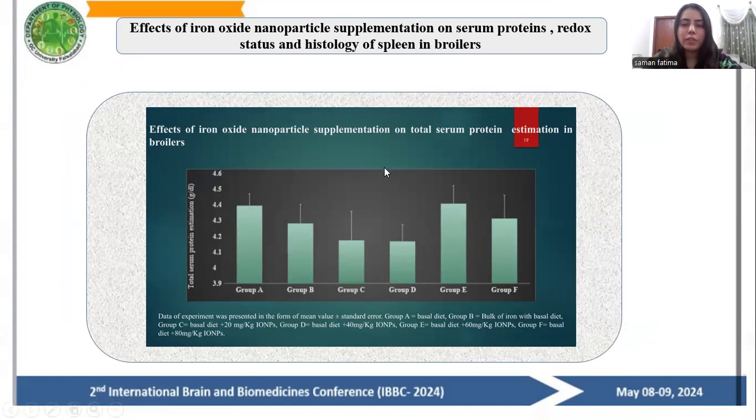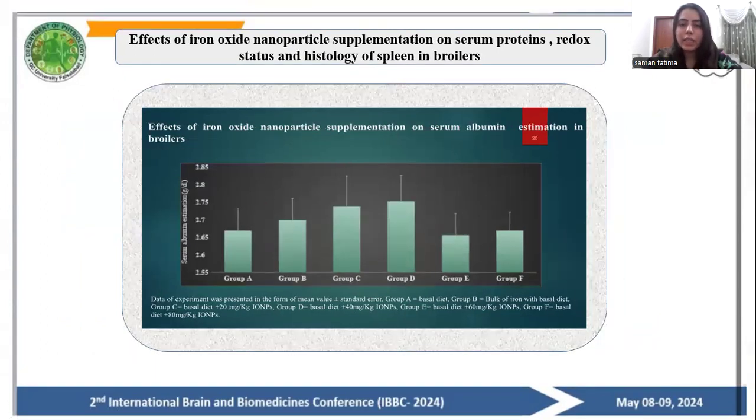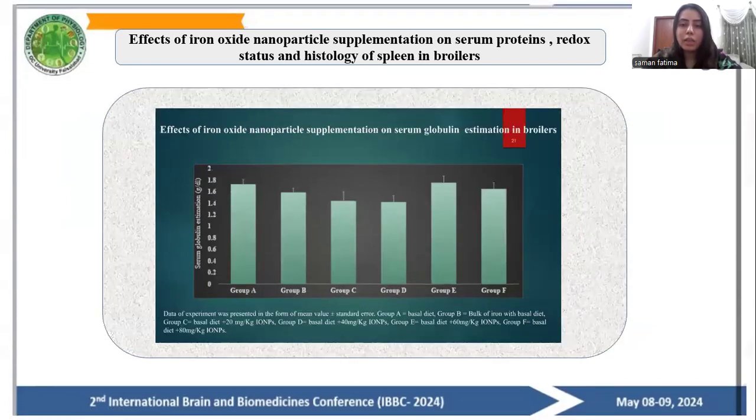Fourth is the effects of iron oxide nanoparticles on serum proteins. As we know, the serum proteins, except the beta globulin, are synthesized in the liver. In this, group E shows a maximum response, that was supplemented with 60 milligram per kg of the iron oxide nanoparticles. In the serum albumins, the maximum response was shown in group D. In serum globulins, the maximum response was shown in group E, that was supplemented with 60 milligram per kg of iron oxide nanoparticles with basal diet.